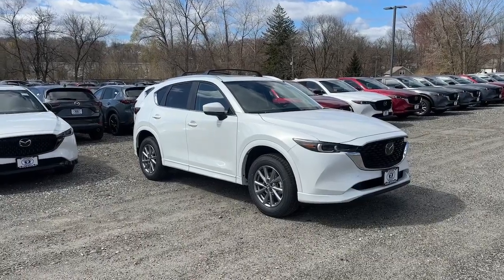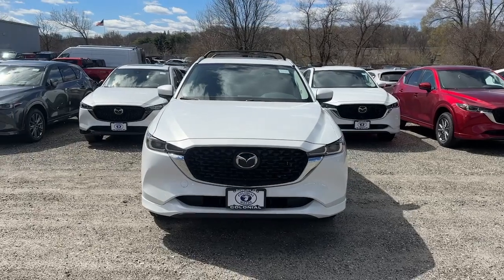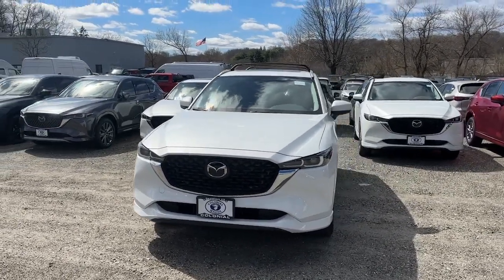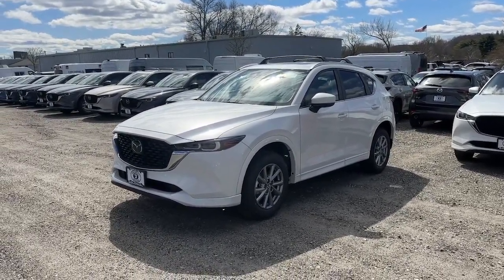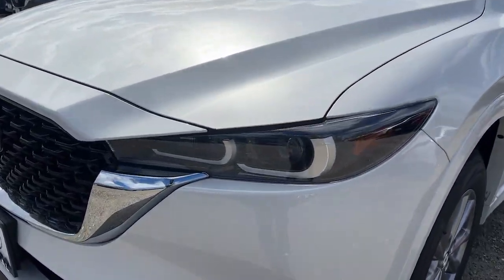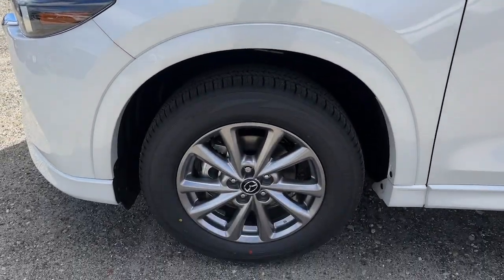Get into the 2024 Mazda CX-5. Here's a stylish CX-5, the SUV that puts your comfort at center stage. This compact crossover features an extraordinarily quiet cabin, excellent ride quality, upscale materials and craftsmanship, touchscreen infotainment, and flexible cargo space to help you make the most of every journey.